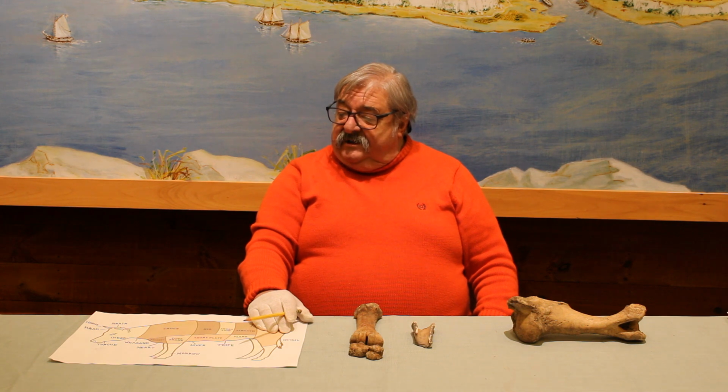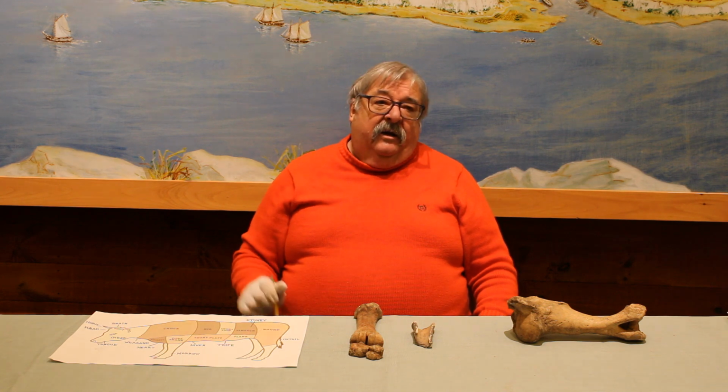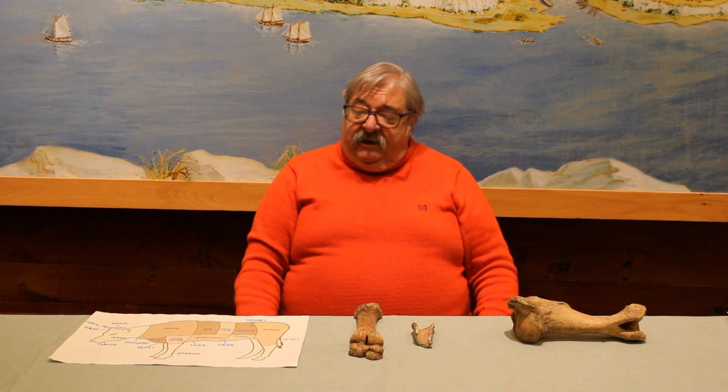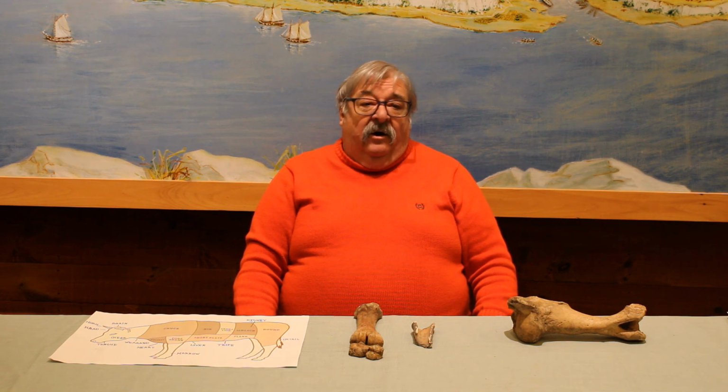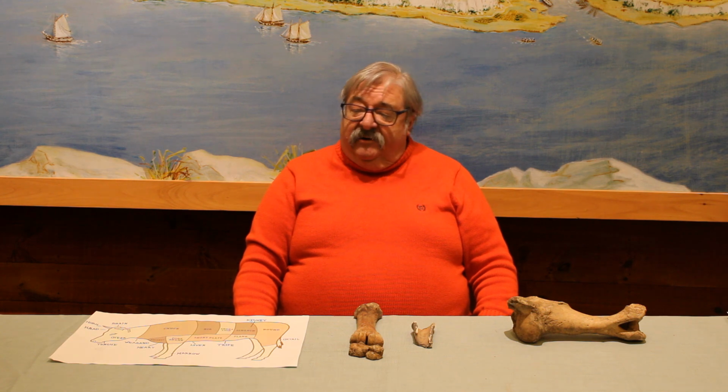Offal, which is things that we look at today and a lot of people don't eat, but it was very popular during the colonial period. The tongue, the heart, the liver, the tripe, which is the stomach, the kidneys, all those cuts were very desirable and sought after by many of the people.